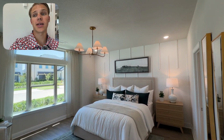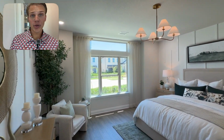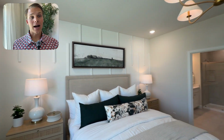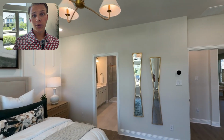This is your primary bedroom. Like I said, super open. You even have room for a little sitting area. But I personally would not want to drive an hour and 15 each way to work. So that's why I say I would not recommend Celina right off the bat if you're moving to Dallas.